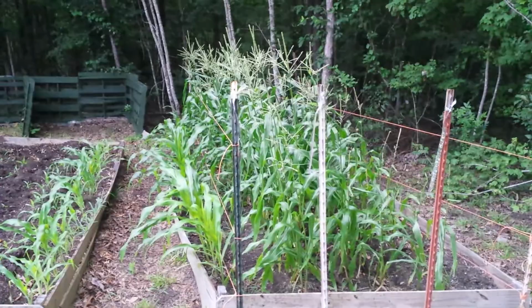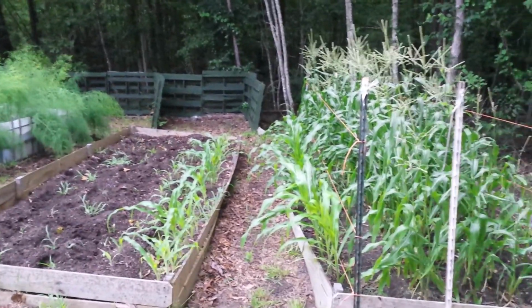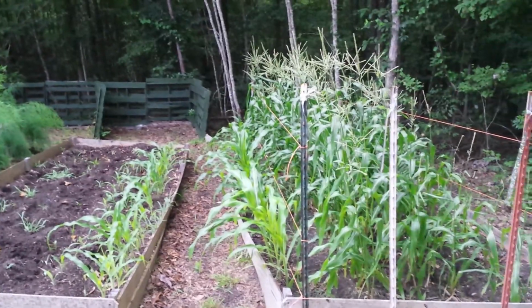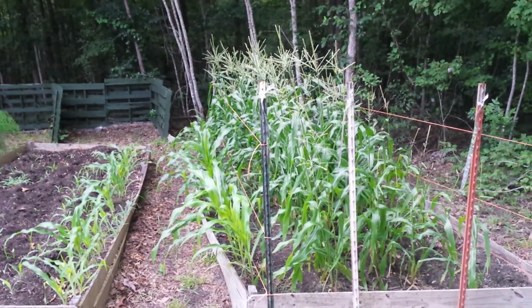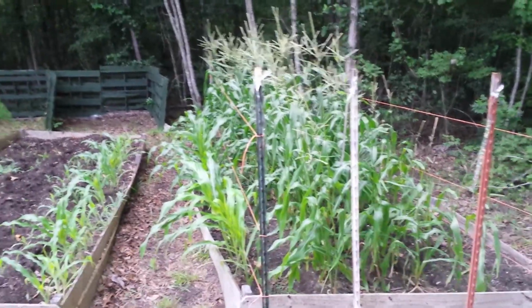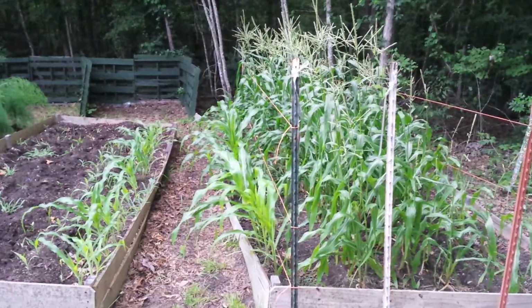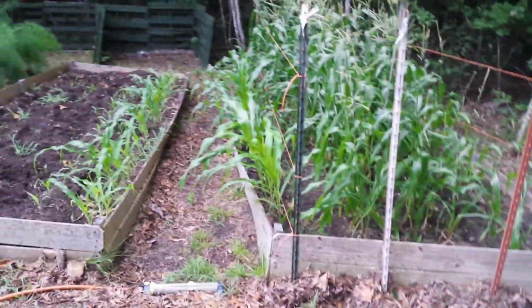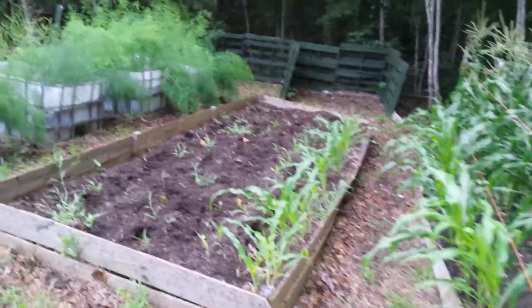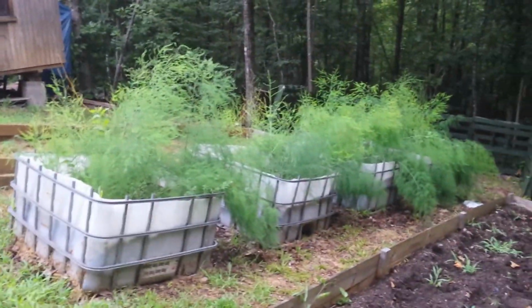Corn. I pretty much gave up on the corn. This apparently is the deer's favorite, and so I won't be growing that next year. I'll be putting blueberries and grapes and putting a fence around it and the whole nine yards trying to keep the deer out. Asparagus is doing what it's supposed to do.